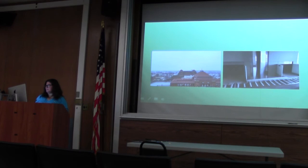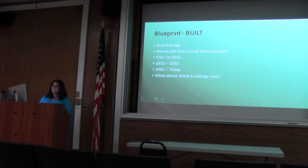So we had our blueprint, and now we built it. We had one fine day. We looked at where they put all those people throughout these two centuries, and we looked at where the buildings are now. Our buildings carry a rich history of our care for our patients. Many have been rehabilitated into lovely new units in the C building. Unfortunately, because of patient care, I couldn't get good images of the sickle cell and cancer center, but I assure you they're lovely.